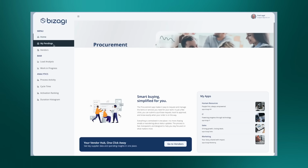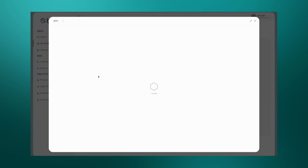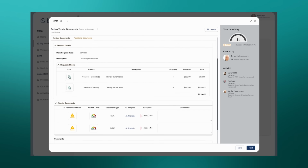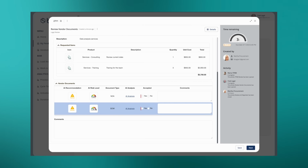We'll log in as Fred, our legal user. Fred now has this request in his inbox. Once inside the request, Fred can immediately see that the artificial intelligence has already reviewed the documents and suggested an action and the risk level. The non-disclosure agreement has been flagged with a high risk level and has been rejected by the agent. The statement of work has a medium risk level and requires further review.